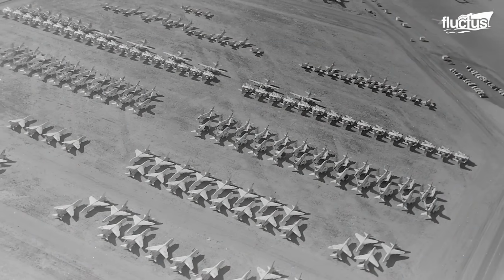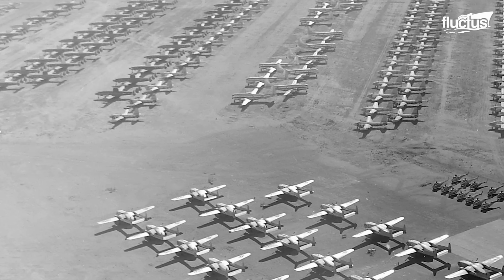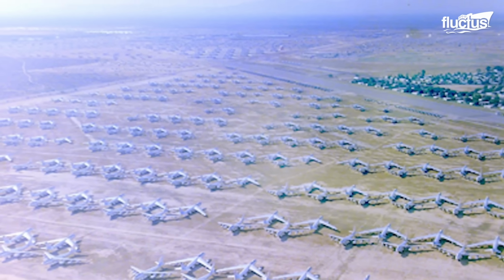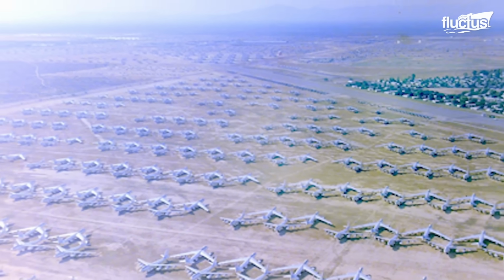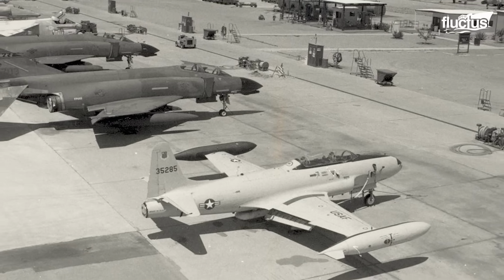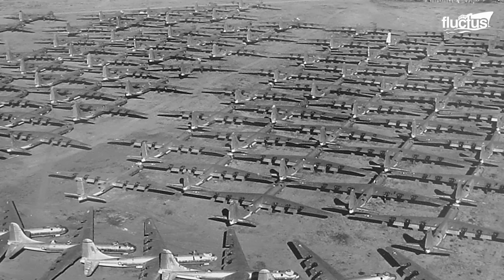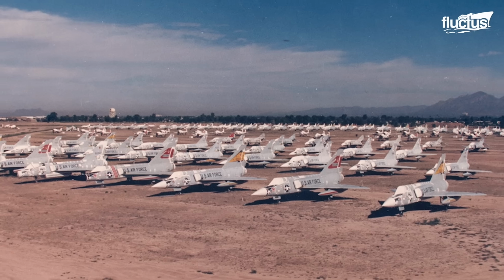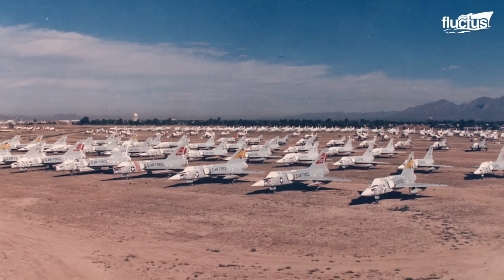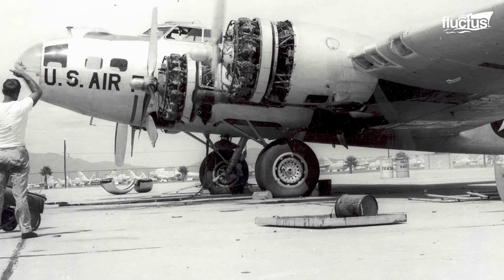Over the years, AMARG evolved, being redesignated as the 3040th Aircraft Storage Depot and later the 3040 Aircraft Storage Squadron, after the Air Force's creation as a separate service. In 1965, it took on a broader responsibility as the Military Aircraft Storage and Disposition Center, processing aircraft for all branches of the United States Armed Forces.